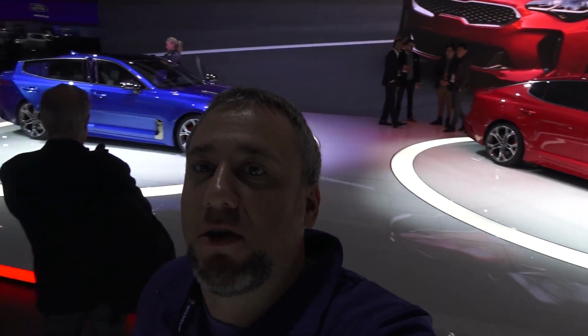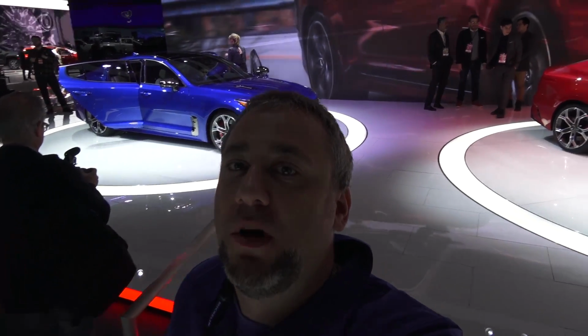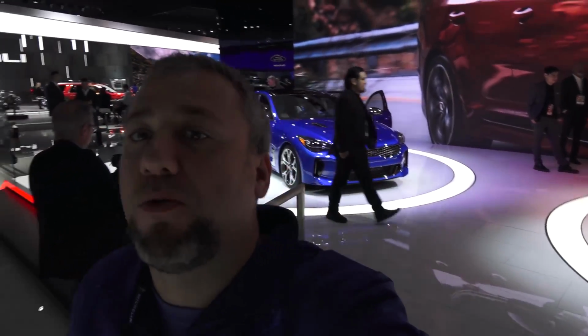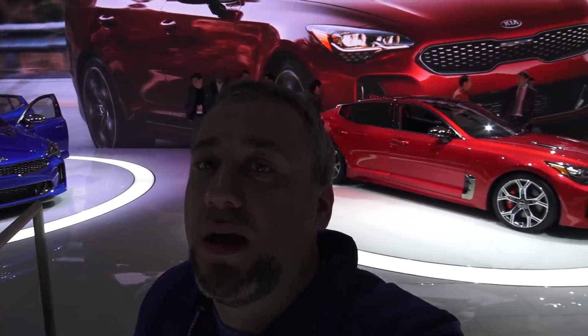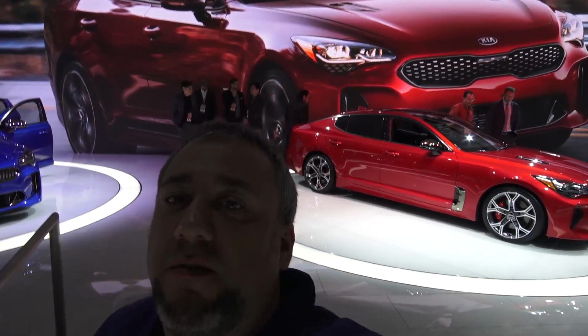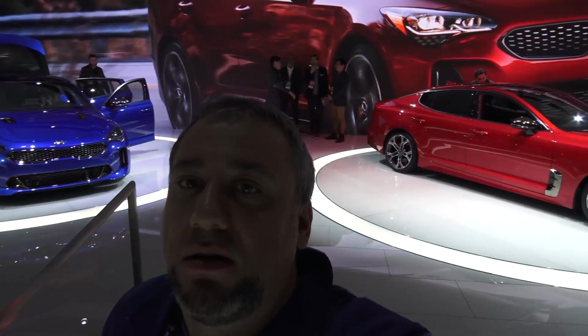Behind me is a car that I appreciate and enjoy more than I expected. We've got the all-new Kia Stinger, which is a 4-door coupe, rear-wheel drive base platform. It's going to come in rear-wheel drive and all-wheel drive variants, powered by a 3.3-liter twin-turbo engine, roughly 400 horsepower. You should see a lot of performance out of this car. It really should be an A4, A5, 4 Series competitor. Let's go take a look at the inside of this thing.